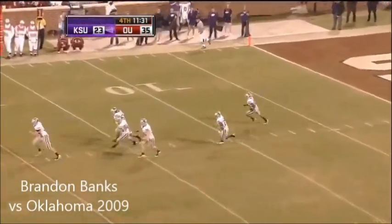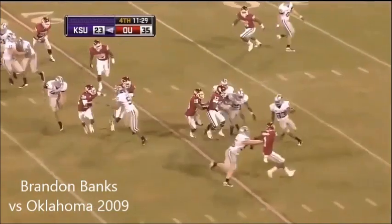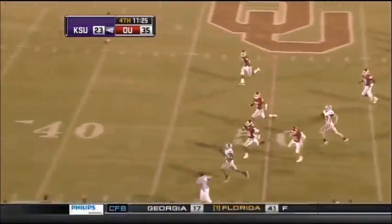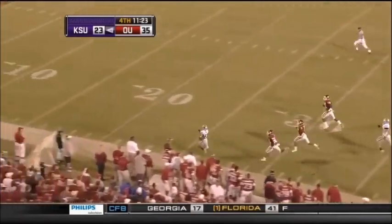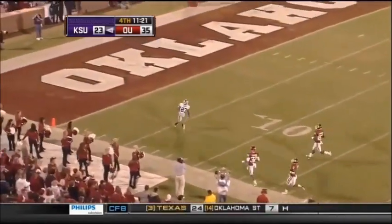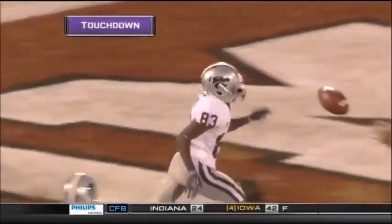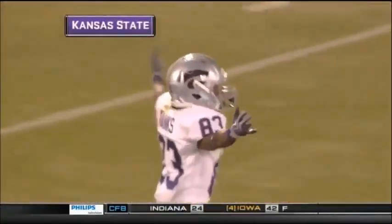Brandon Banks inside his own five, wheeling it out. He's going to lay it up the left side. Look out, the little guy can run. Brandon Banks down the sideline. Doesn't look like they'll get him. They won't. Touchdown, Kansas State. Brandon Banks has put him back in it. That's his fourth kickoff return touchdown this season.